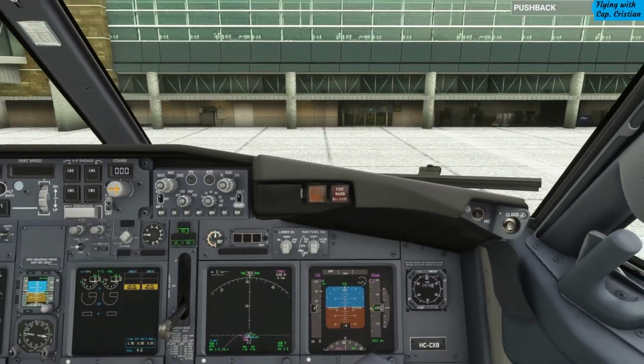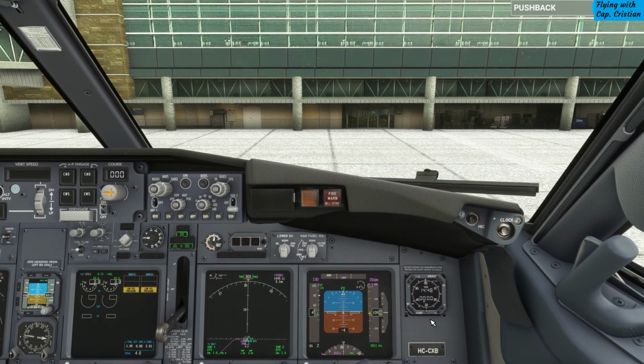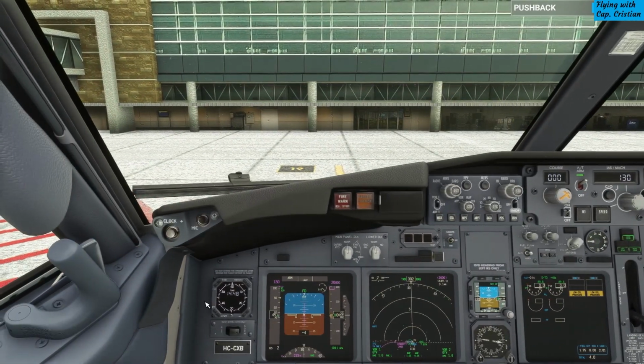Brakes are released. First officer will start the engines in sequence. So first officer clock will do the block time and captain clock will do the flight time.